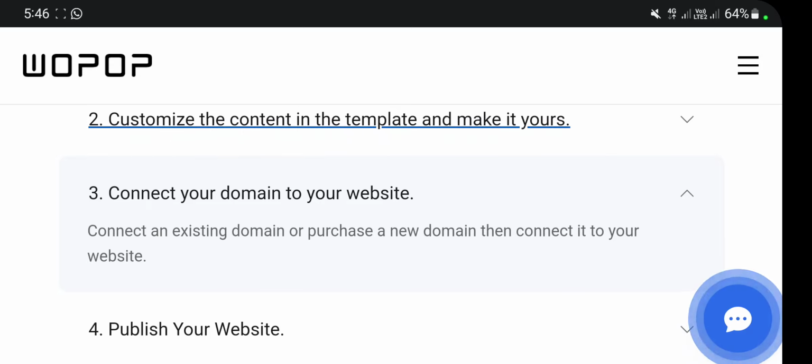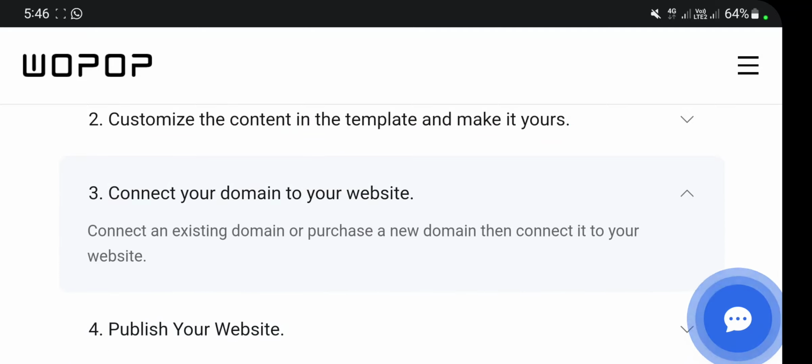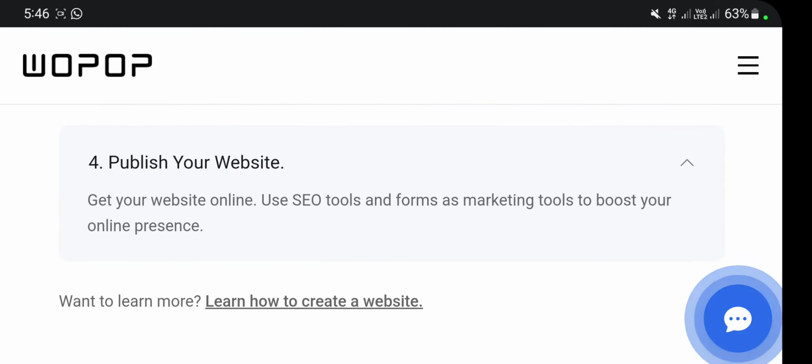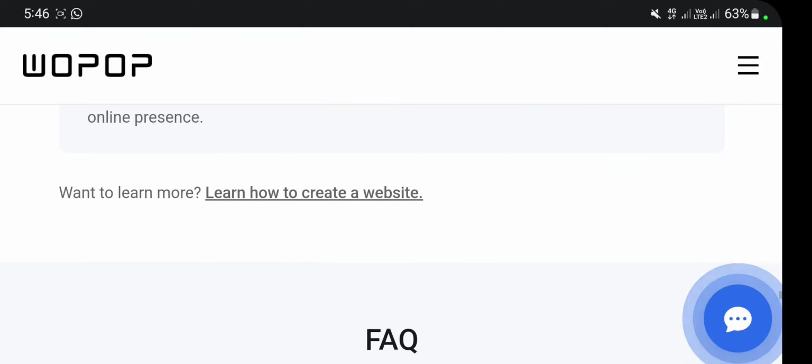Connect your domain to your website. Connect an existing domain or purchase a new domain, then connect it to your website. Publish your website. Get your website online. Use SEO tools and forms as marketing tools to boost your online presence.